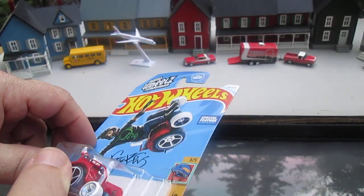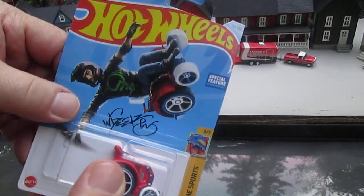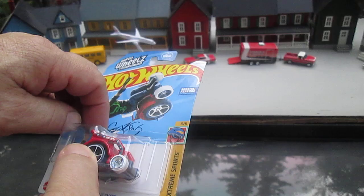I'm joined by my daughter, Julia. Hello, Jules. Hello. Getting ready to open up this cool wheelie chair. Oh, look at the autograph. Red, white, and blue. Ooh.